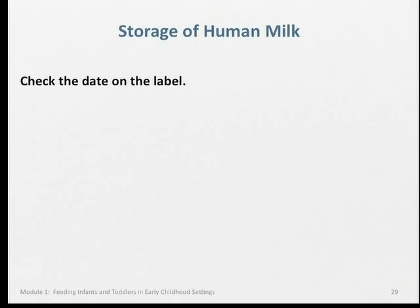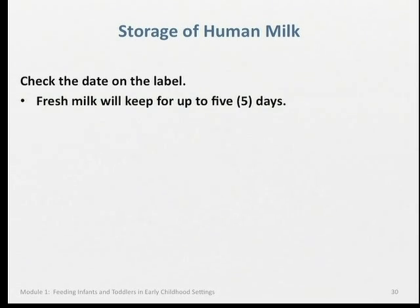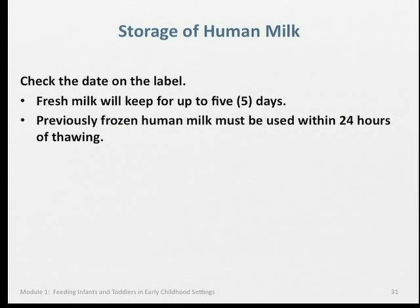Human milk may not be frozen indefinitely. You should check the date on the label. Fresh human milk will keep up to 5 days if properly refrigerated. However, previously frozen milk must be used within 24 hours of thawing. Parents may store frozen human milk at home in single-use plastic milk storage bags clearly labeled with the infant's full name and the date the milk was expressed.